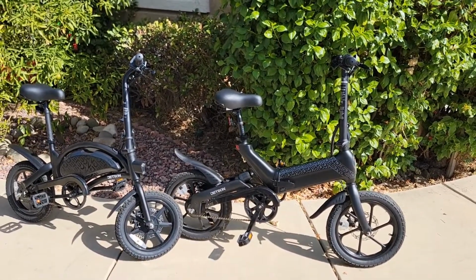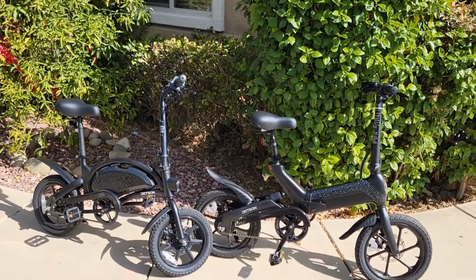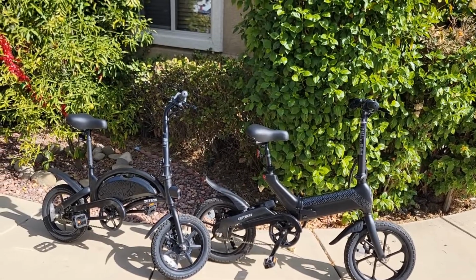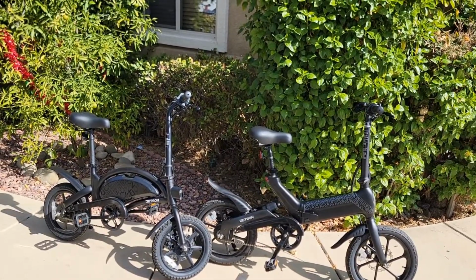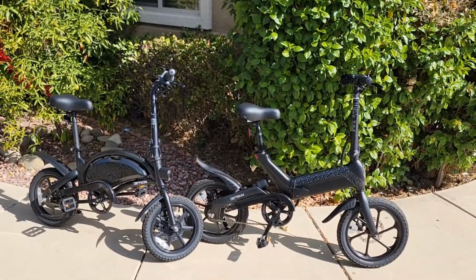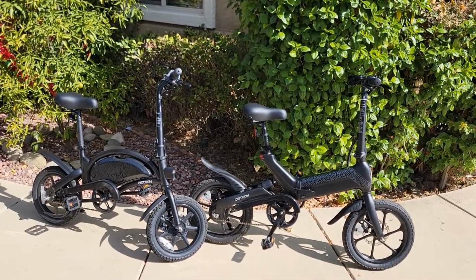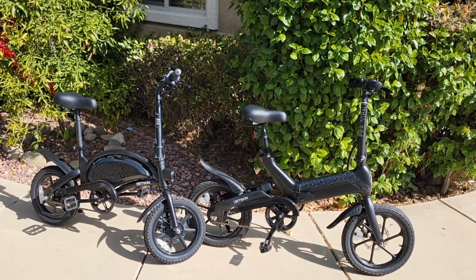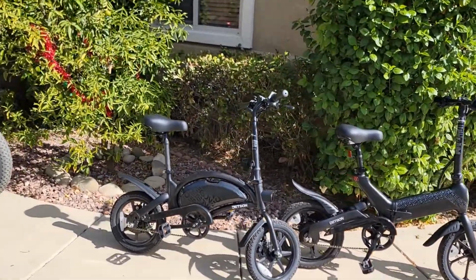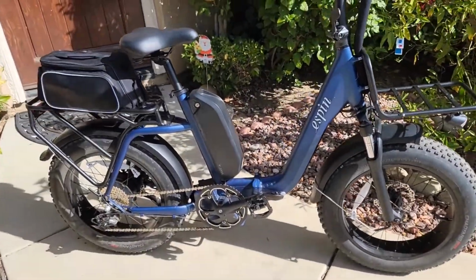And the reason not to get the Jetson Haze: if you're not happy with the Jetson Bolt Pro and you want something really good for riding up hills and riding off-road, without worrying about the battery much, and also to ride a full-size bike with more torque, a little bit faster, safe at night, and better brakes, everything, then you may want to consider upgrading to a different bike, like for example the Nesta by Espin.